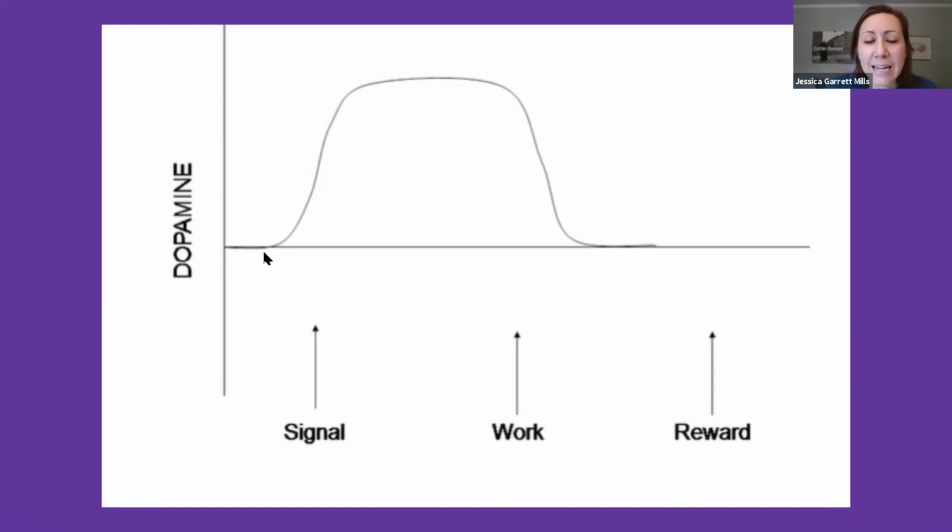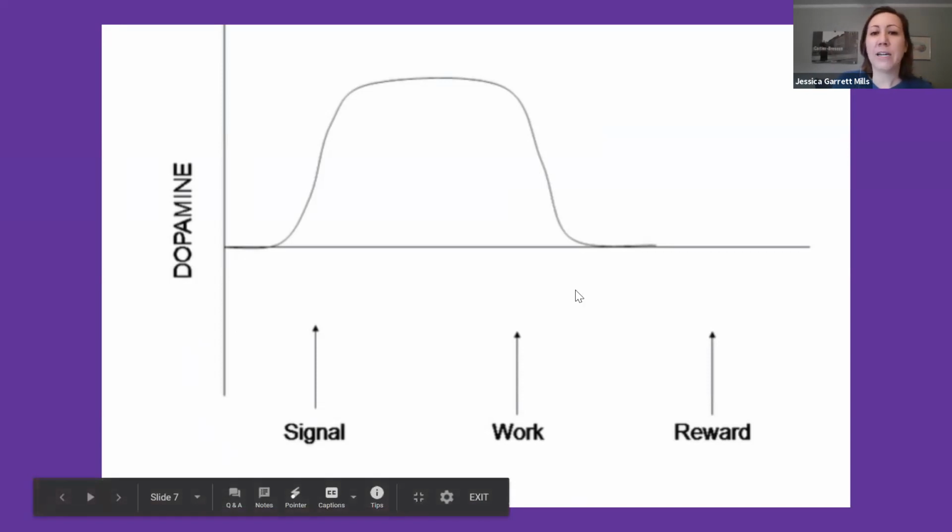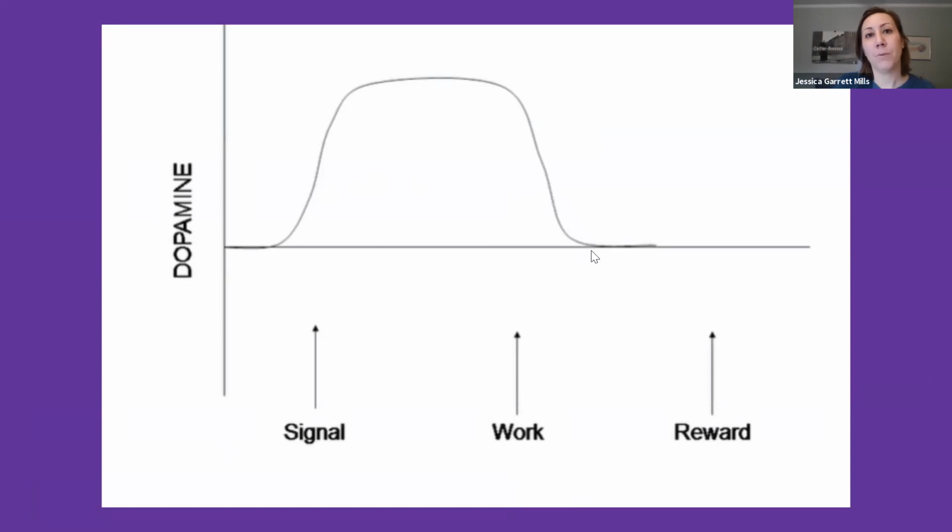And the thing is, they don't have that dopamine saying like, okay, let's do it. Let's go find that food pellet. Let's go do that math homework. Let's just get it over with. And then you get the reward. Students with ADHD have not had this feedback loop, and they do not have the same level of dopamine to help support them in doing these tasks.